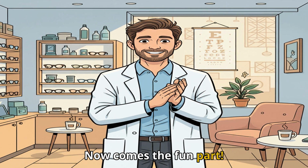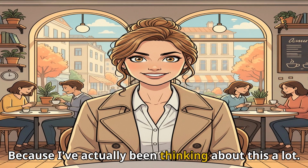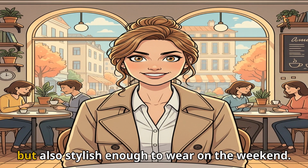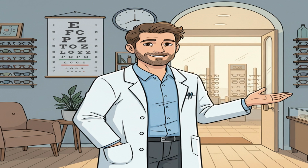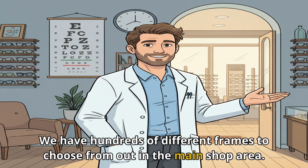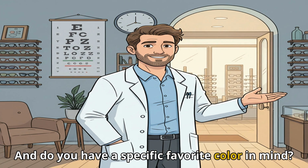Now comes the fun part. Oh, do I finally get to choose how they look now? Because I've actually been thinking about this a lot. I want something that looks very smart and professional for the office, but also stylish enough to wear on the weekend. Exactly! It's time to pick out your frames. We have hundreds of different frames to choose from out in the main shop area. Do you generally prefer metal or plastic? And do you have a specific favorite color in mind?